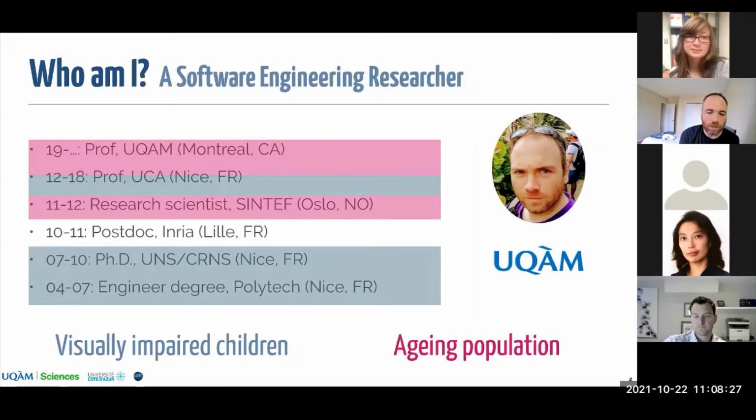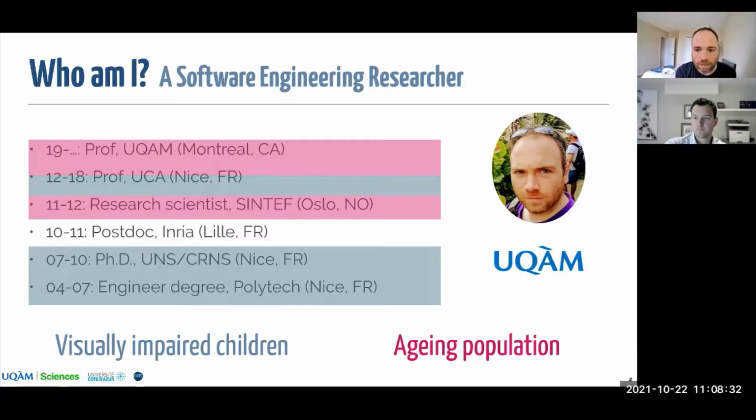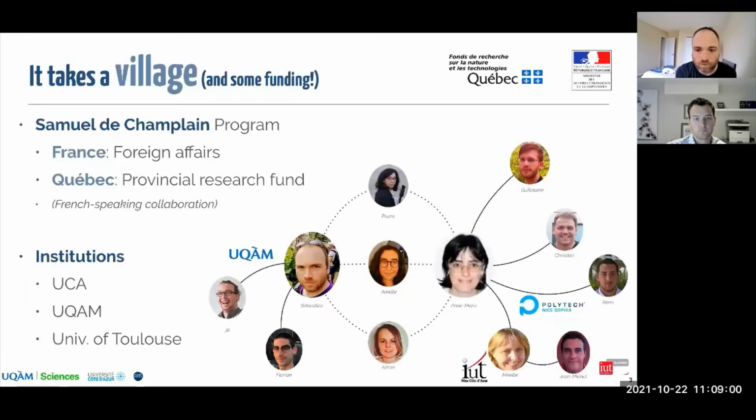Then, by evolving and moving to Norway, I was working more on living labs and the Internet of Things, and the kind of technology you can develop to support elders to stay at home. And then when I came back to Nice and then moved to Montreal, it was more about the aging population, in terms of designing systems supporting those kinds of users. I will be the one talking today, but it's really work we're doing together with Anne-Marie, and actually it's more than the two of us.